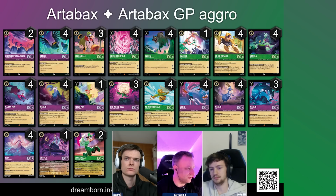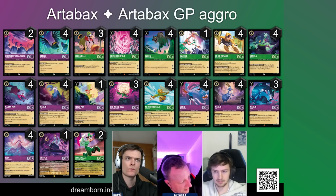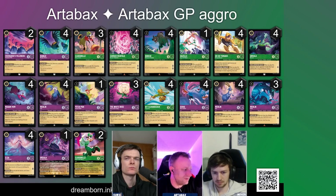If they are able to make us not ink that much with, for example, their 3-cost Caesar or something, it can be tricky to get some lore through in the early and mid game. And then if they are able to stall enough and then play their high cost efficient removal cards, it's hard for us to take over the game without Clarabelle. So I think I would play at least 2 or 3 of that. Yeah, that makes sense. For sure.